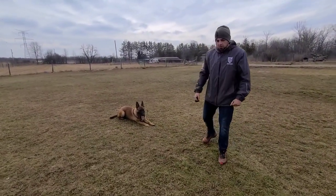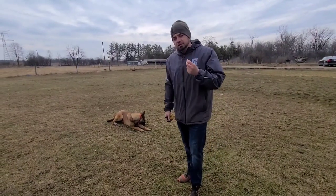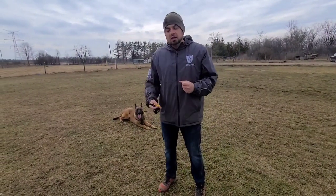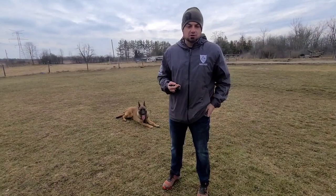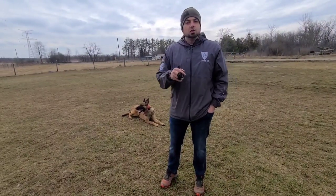Okay, so this brings me to the next topic. We've covered the sit. We've covered the down. We've covered the loose leash walking and the heeling. You are going to do all of these on a structured walk, okay? You need to practice these commands every day so that he remembers them and so that you remember them. Don't just wait until you really need them.